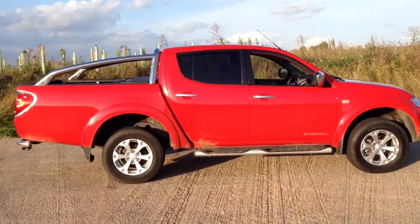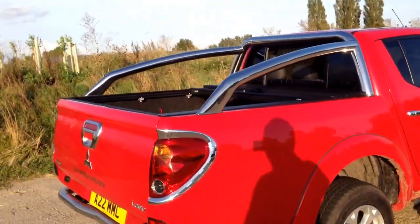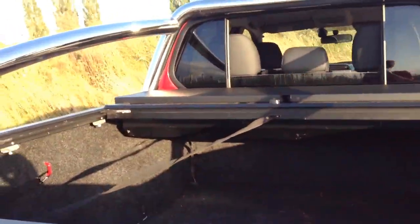back section there you can put 1,120 kilos worth of stuff. I've just filled it up to run to the tip, which is why it's a bit dirty.